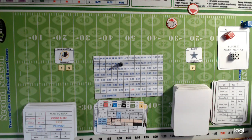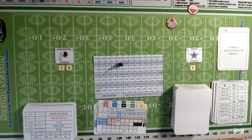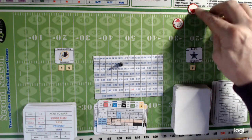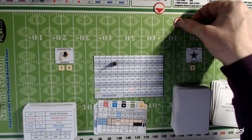45. That will be recovered by Dallas. And the person who will recover it will be the left guard. So after a gain, Dallas will take over the ball, and they need to start getting something on the board. 11:40 remaining, and Dallas take over 1st and 10 at their own 28-yard line.